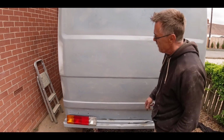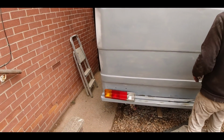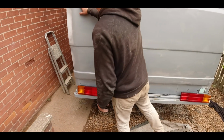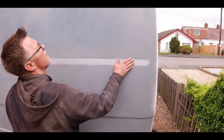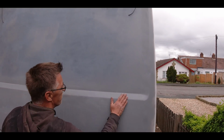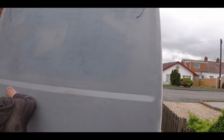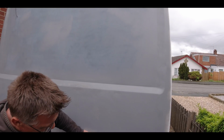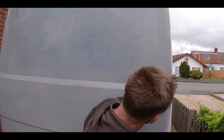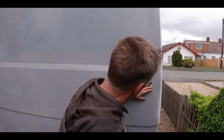Back end's looking good now, isn't it? And that's it. Kerry's worked on this, credit to her, for 2 days. It needs about another day fine tuning it, but it's getting there. I'm getting quite happy with it now. I've got to be honest with you, she's done not a bad job.